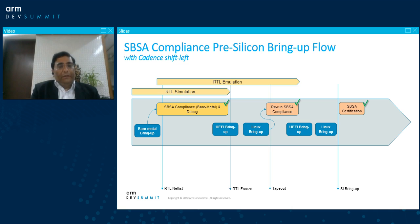So basically what we have done in collaboration with ARM is build the solution which allows you to do pre-silicon compliance much earlier in your cycle, so that if you are compliant, you go through the pre-silicon certification process with ARM, share the logs, and basically can feel confident that once your SoC goes out into silicon, when you bring up the OSs, you wouldn't really need to add costly patches and add delays.